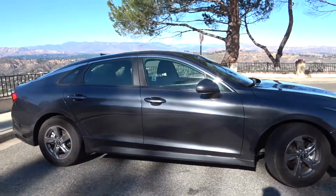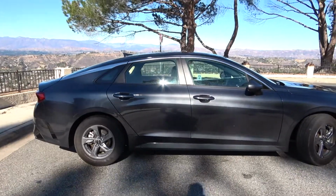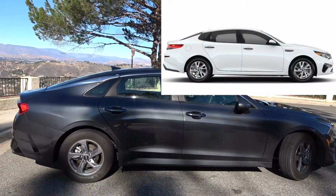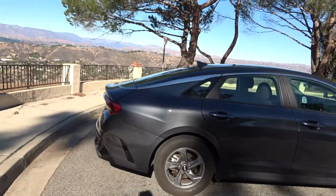Let's take a look at the side of the Kia K5 to where we could really tell where this redesign takes place. And I think the biggest contribution of this redesign that really departs it from what the Kia Optima was is this roof line right here, how it slopes down in the back. The Kia Optima looked a lot more like a sedan, where this thing looks a lot more like a fastback or a hatchback. And I think it's a really cool design.